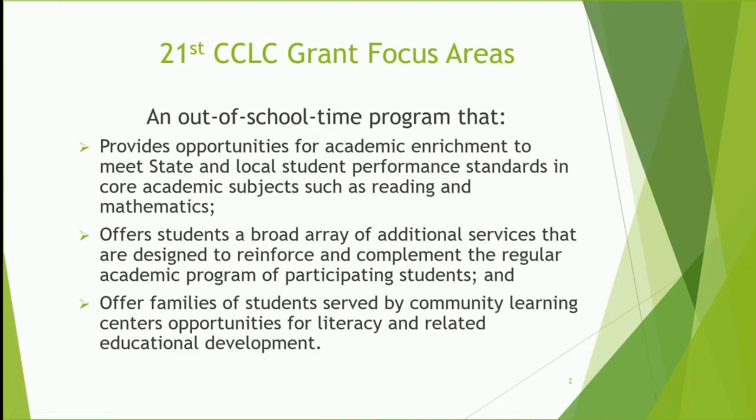So as a reminder, when we're considering what you can spend your money on and what you can't spend your money on, I want to bring back the focus areas of this grant. We're very focused on providing academic enrichment and academic support to students, aligning with the school day. So that's what your purchases should be around, providing that academic support so students can meet state and local student performance standards. We want to offer them additional services.